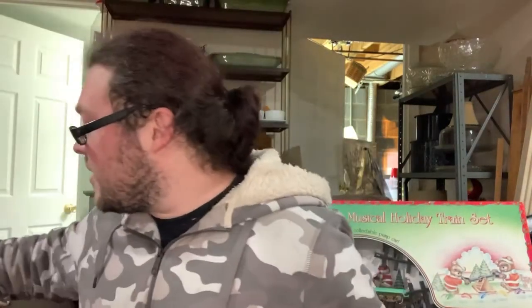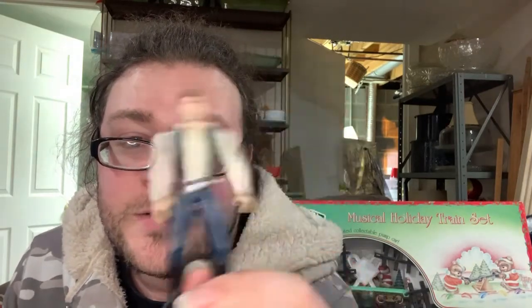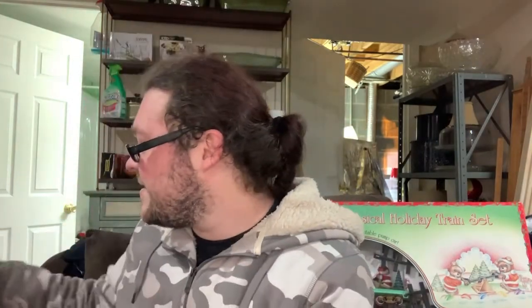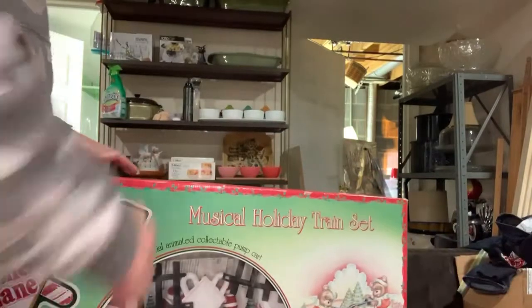And it also came with this little dude. I know this dude isn't part of the set. I don't know who this dude is, but it came with him. So he's a new little passenger, I guess. But yeah, just show you. You can see.